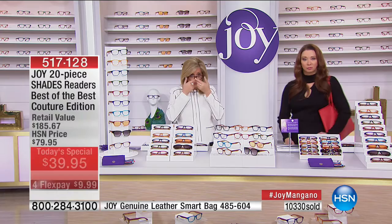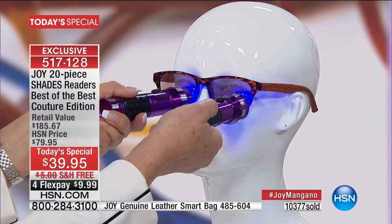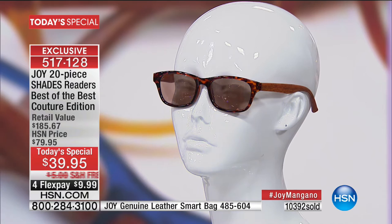So the transitional pair alone in this gorgeous brown taupe. Look at this tortoise. I mean, oh my gosh, look at how beautiful. These are readers, right? But what happens when I put the UV light on them to represent sunlight? Yes. They turn into sunglasses. Those tortoise transitional readers are worth the entire, look at the difference. That's today's special. Look at that.